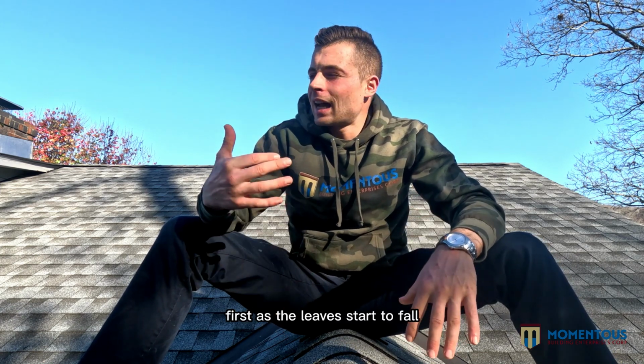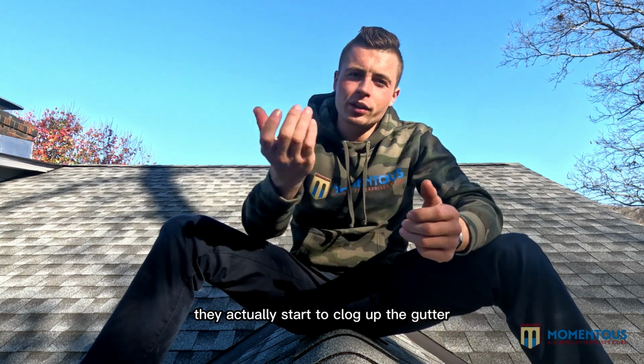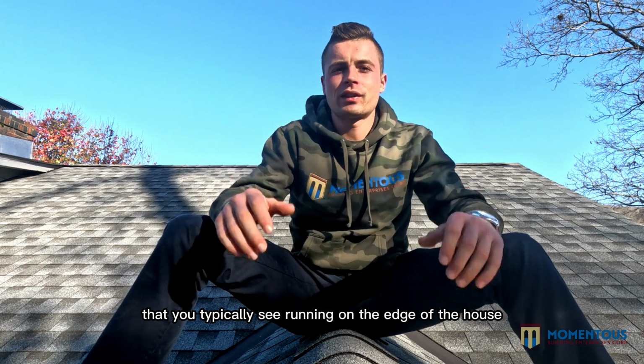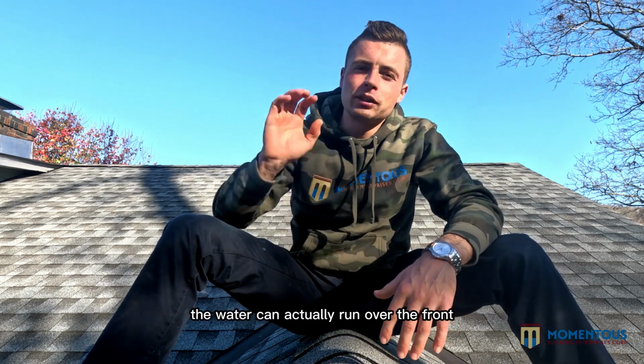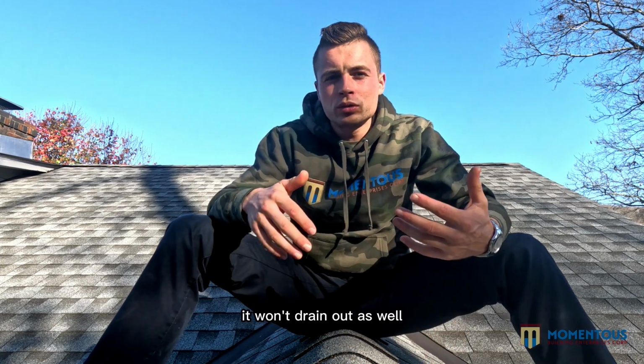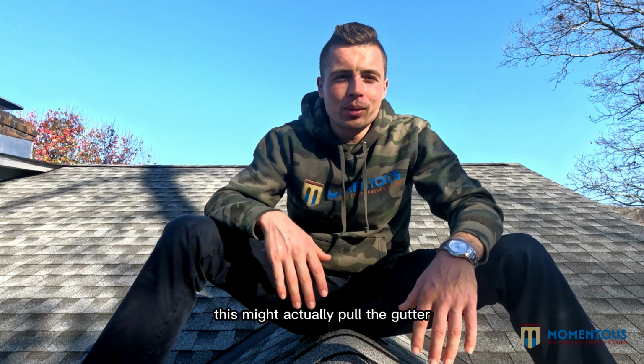First, as the leaves start to fall, they start to clog up the gutter that you typically see running on the edge of the house. When that happens, the water can run over the front, it won't drain out as well, and you're going to have some issues. This might actually pull the gutter off the side of your house if there's enough rain.